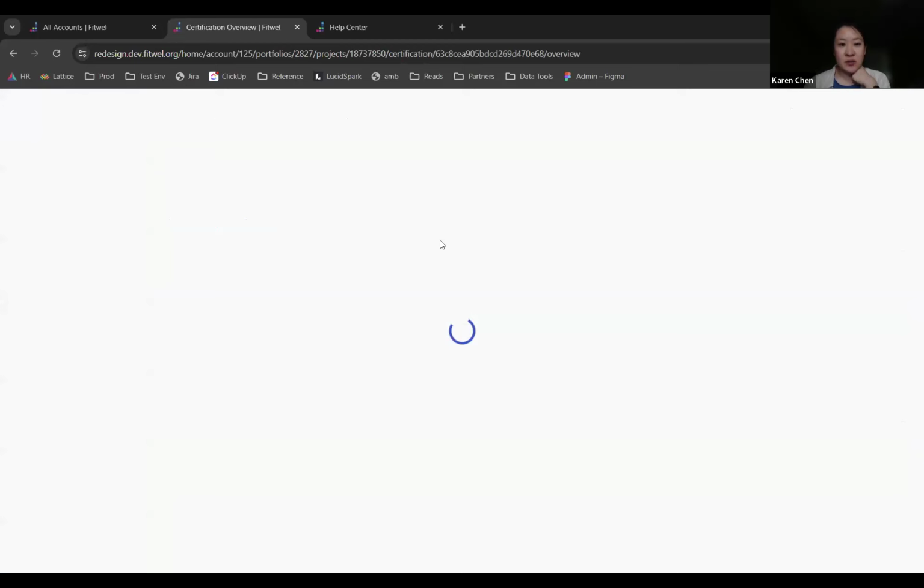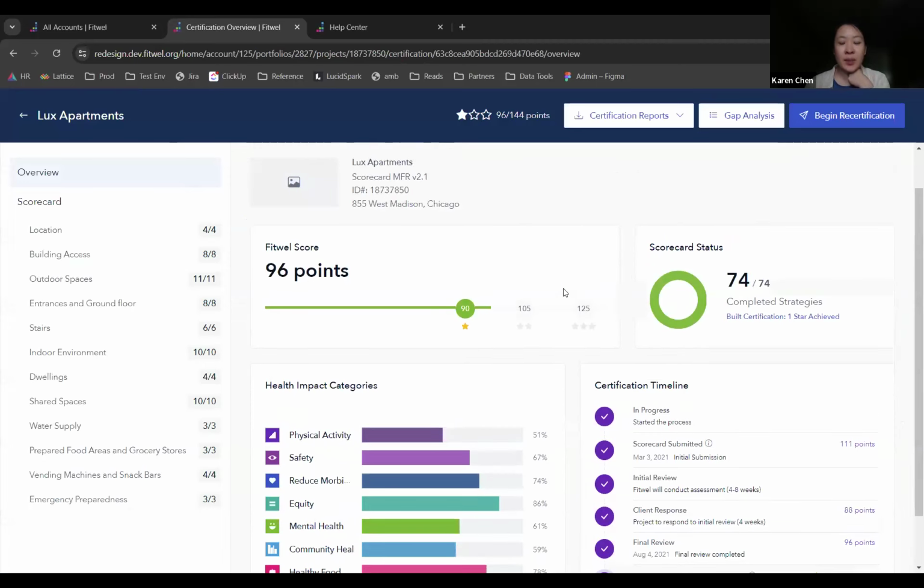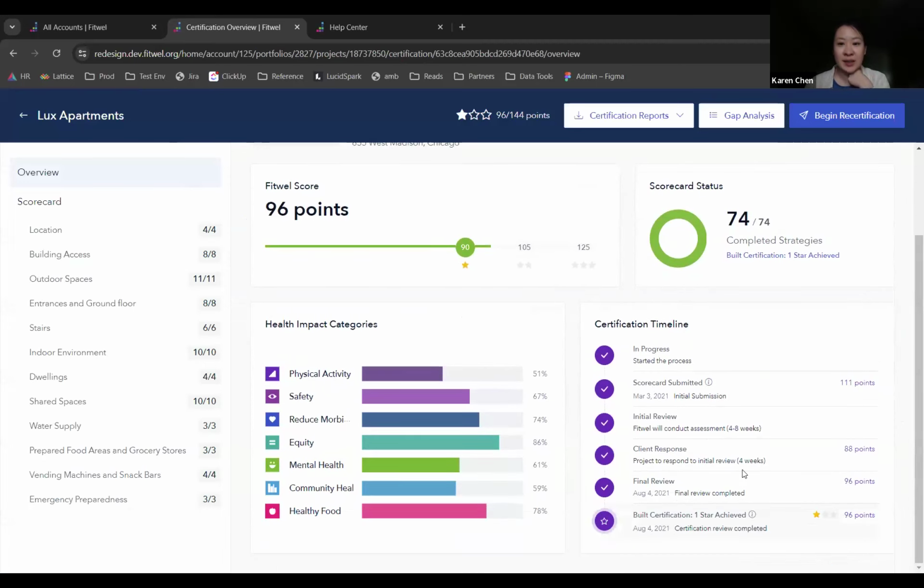Once I navigate into the certification, the newest thing that we've introduced to the certification scorecards is the certification overview page here. That just gives you a summary of how your certification is performing, what the score is, and how many remaining strategies you need to complete. And then the part that I'm most excited about is the certification timeline that we've now introduced. You'll notice that for all of your projects now, if you go in, you'll be able to see the milestones that you've completed along with the targeted due dates if it's been assigned.